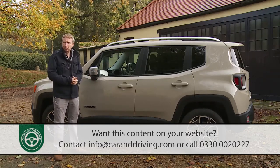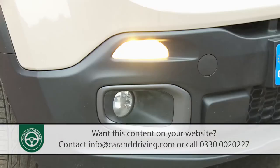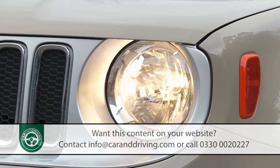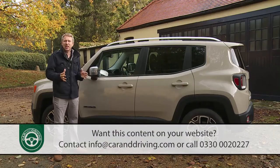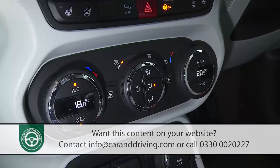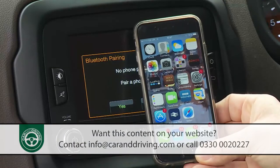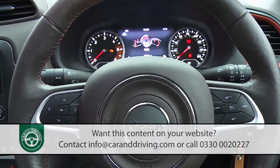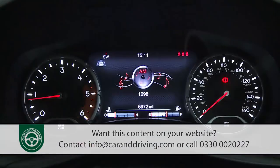Even entry-level sport models come with 16-inch alloy wheels, daytime running lights, auto headlamps, electric mirrors, all-round power windows, an alarm, and a neat shark fin roof antenna. Inside you get air conditioning, a 6-way adjustable driver's seat, Bluetooth phone connectivity, and a multifunction steering wheel, via which you can control a decent quality 4-speaker DAB stereo.